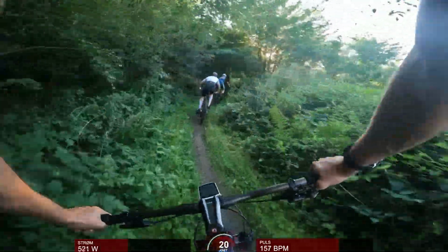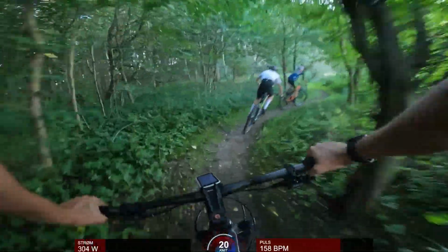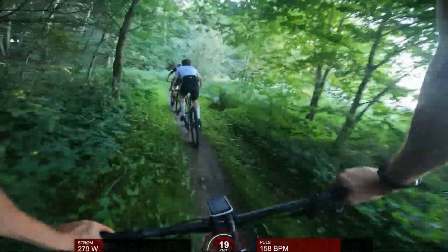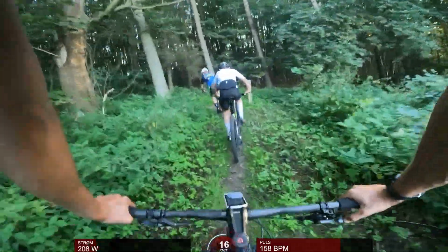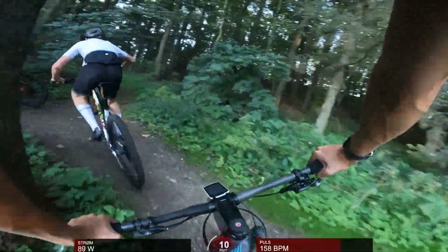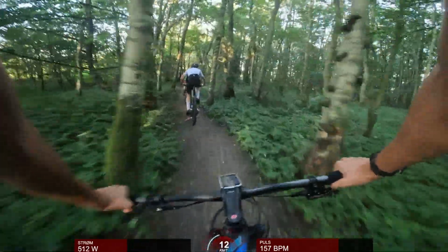Just going with the guys, and we're just coming up on our last switchback of the trail. So, and then it's just basically a sprint to the end until you can either go out on a new round of the trail, or you can just go out in the parking lot.